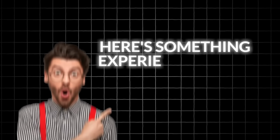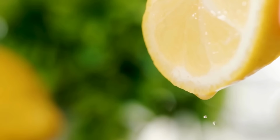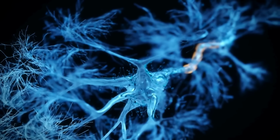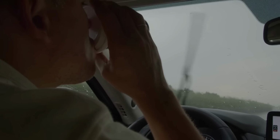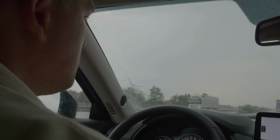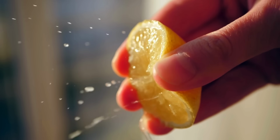Hack number 2. Use a lemon to fight drowsy driving. Long drive, boring highway, and your eyelids are getting heavy. Here's something experienced long-haul drivers swear by. Cut a small piece of lemon and put it under your tongue. The citrus compounds hit your nervous system almost instantly and snap you back to alertness. It works like a natural caffeine kick without the crash afterward. No coffee required. No energy drink jitters. Just a piece of lemon and suddenly you feel awake again. A single lemon costs about $1 and can keep you alert for a solid stretch of driving.